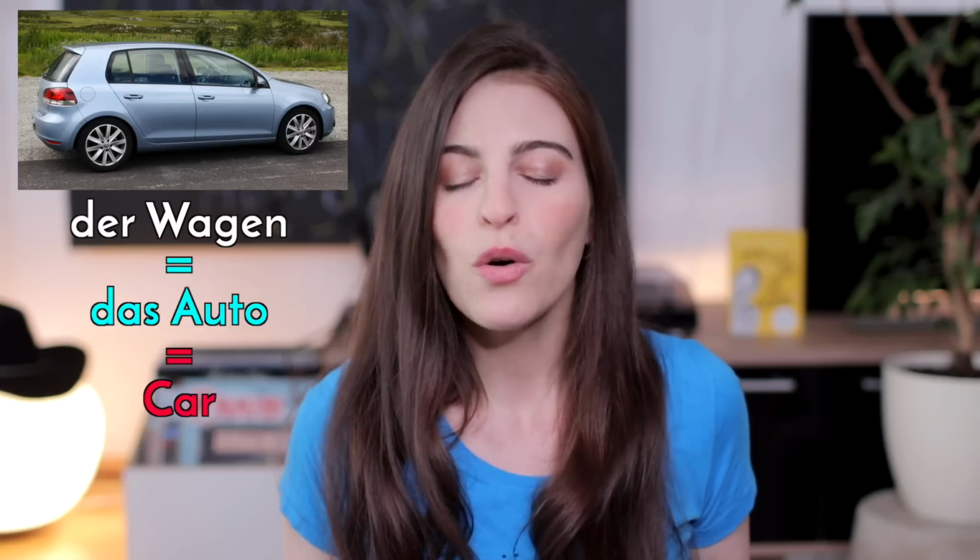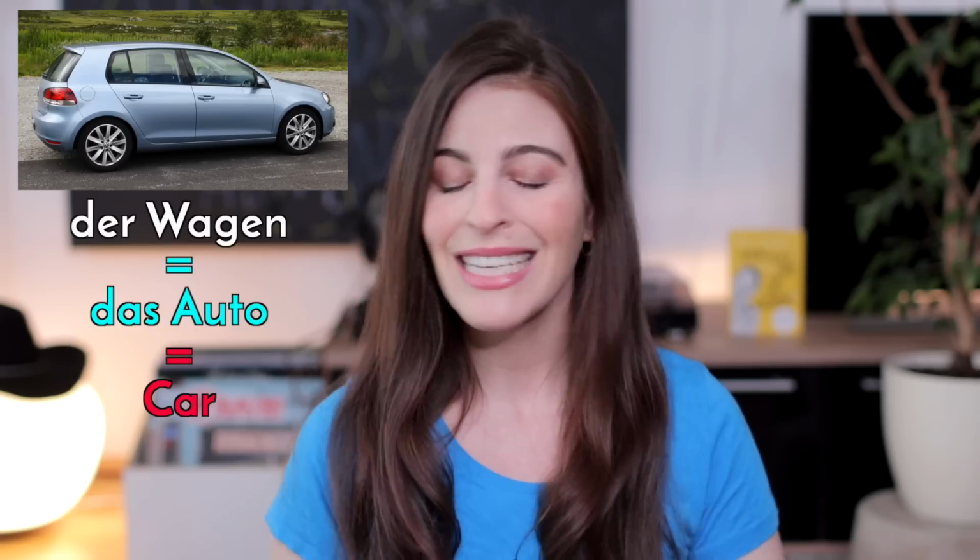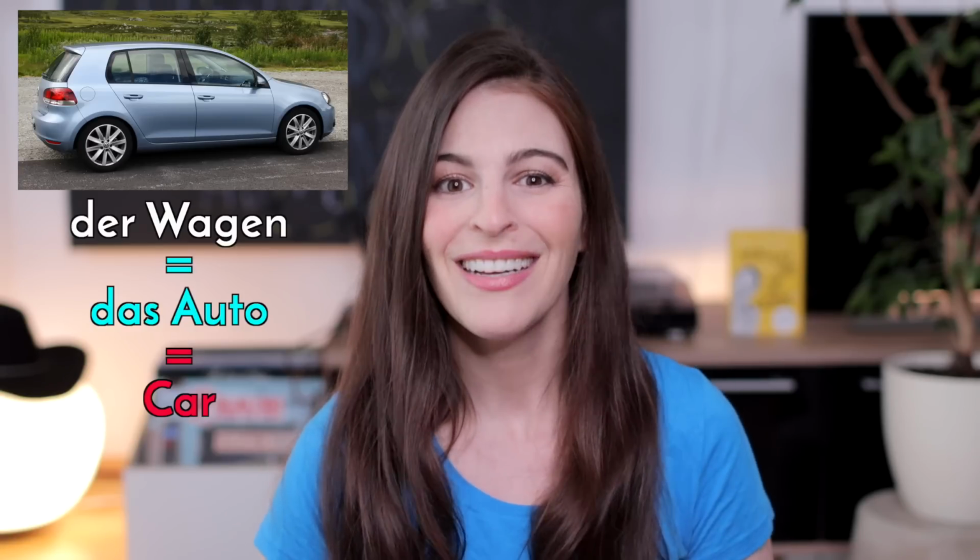Das Auto, der Wagen. And over the years, I've heard many Germans talk about Wagen this, Wagen that, referring to their car. But if you need further proof that the word Wagen can be used to mean auto, just do a Google image search for der Wagen, and you will see lots and lots of pictures of autos.